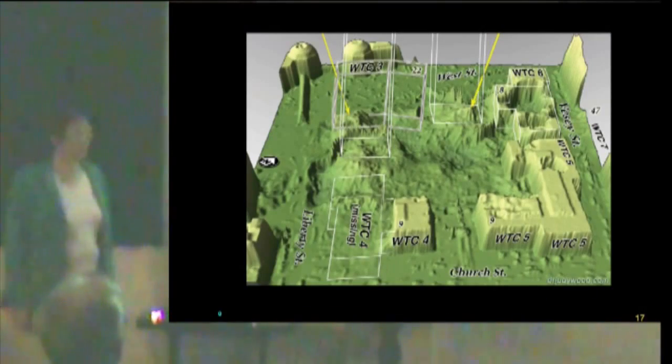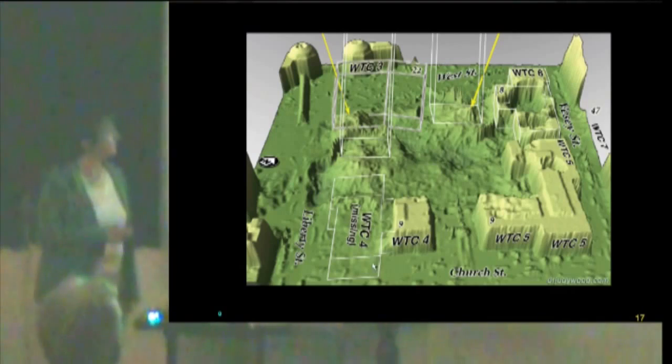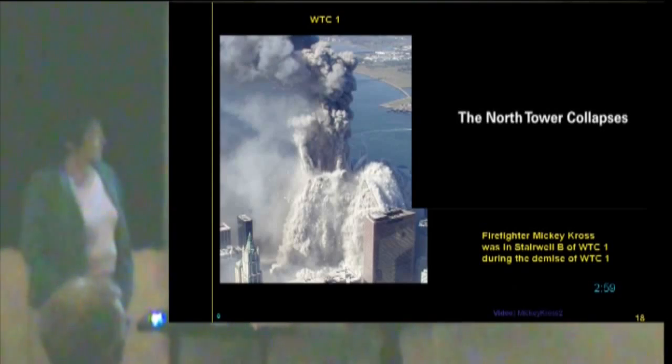This is an elevation map of all that was left. This little bump up here, that was stairwell B. And there were 14 survivors in there that walked out. There's the missing building 4. A 22-story building, which is one of the tallest skyscrapers in most towns, went missing, except for that little bump that we saw that was left. And here was one of the guys who was in there.